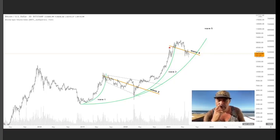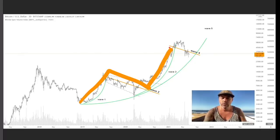Look, if you count Elliott waves, we should have a fifth wave. And this fifth wave is not the biggest wave, but still it's a huge wave. And how do they count the waves? There's wave one, wave two, wave three, wave four, and now we should have wave five. And wave five should go above the 100k. The third wave is almost always the biggest wave.